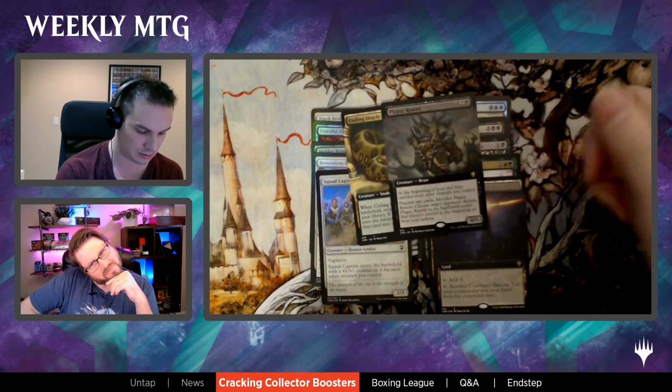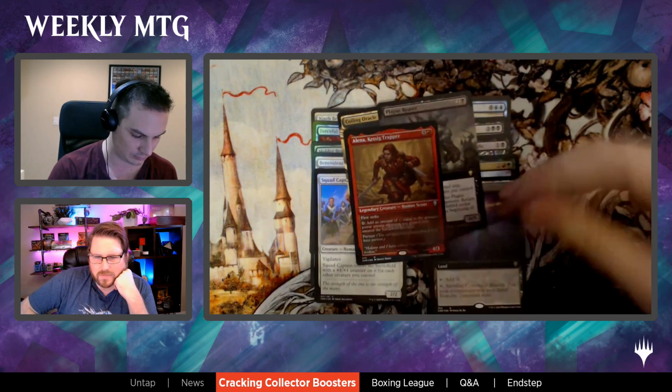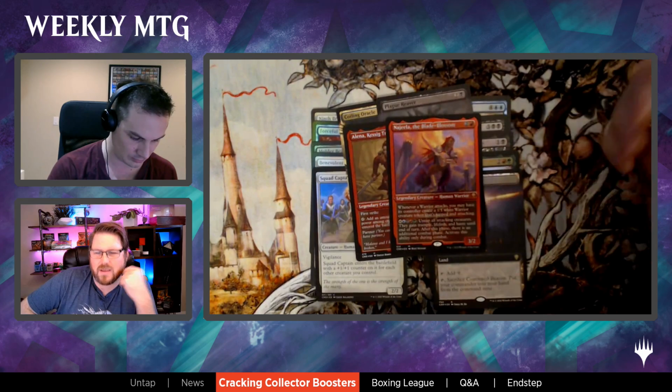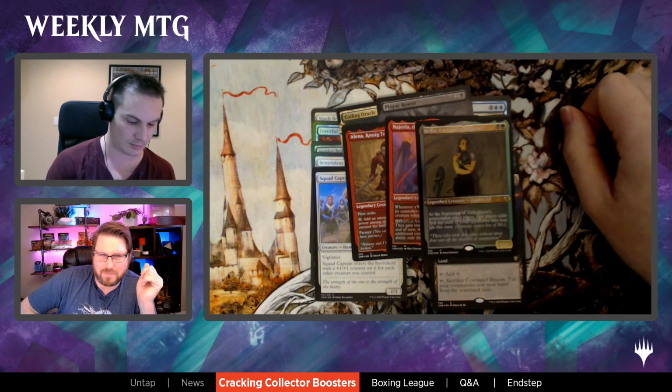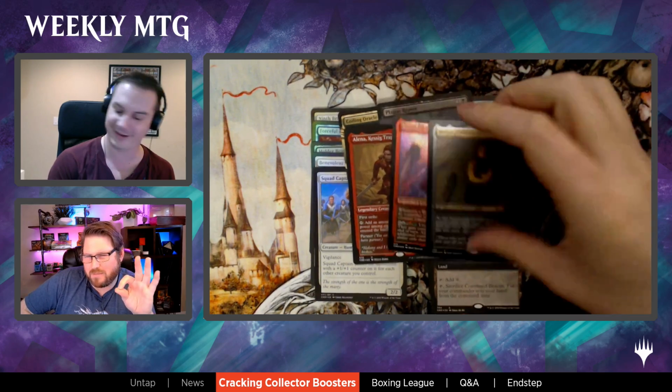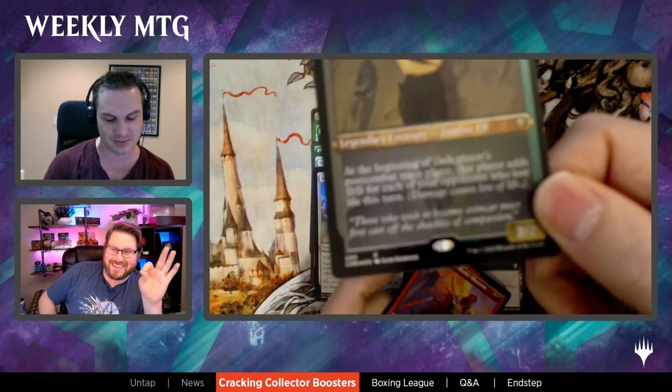Here's Plague Reaver, borderless Plague Reaver. And then let's get to the foil etched. We got Elena, Kessig Trapper. We have an Agila. And we have Belby, Corrupted Observer. God, Belby is really good. Belby is, I have to show this.